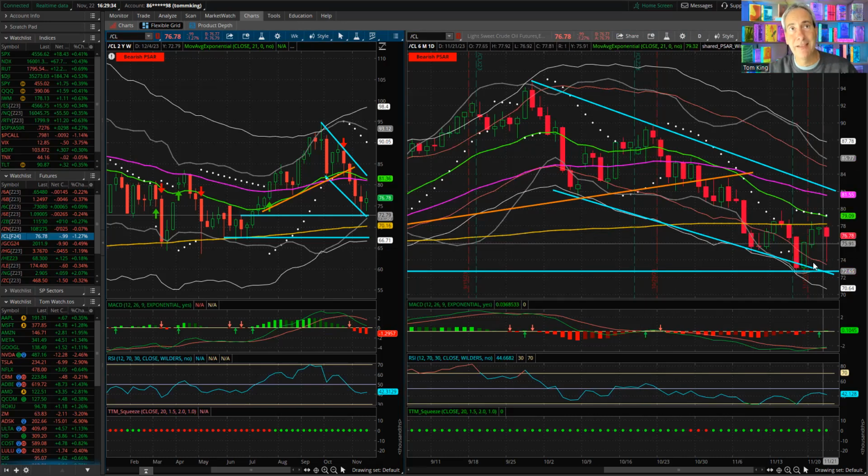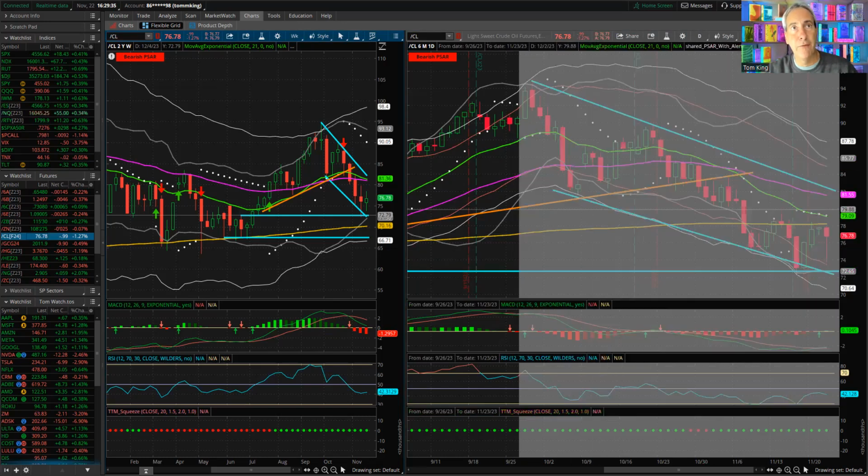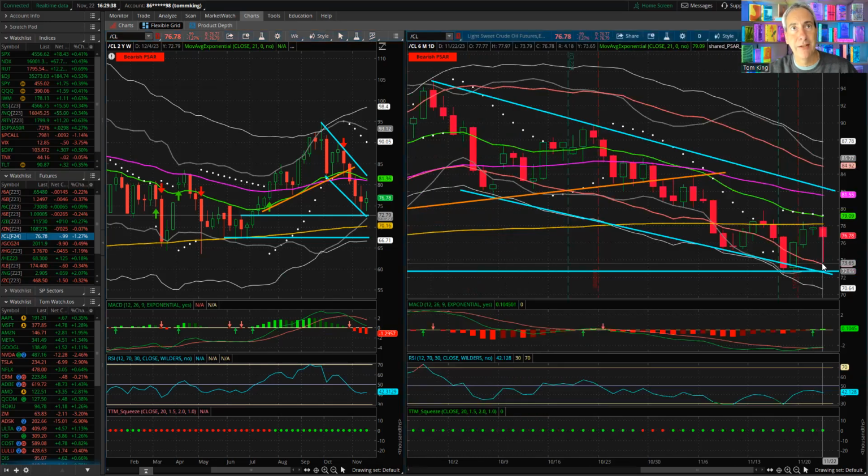So look at this candle, finished way off of our lows of the session, lows down to 74, and we had risen all the way back to 78 before closing around 76, 78. So overall, not too bad. A 99-cent down day on oil. So really, it was only down about 1% when earlier in the day it was down almost 4% on the session. It's had some pretty volatile down days, but it's also had some pretty good up days.